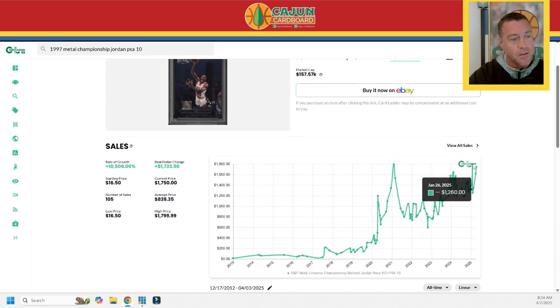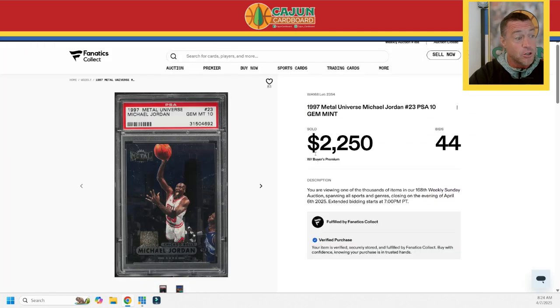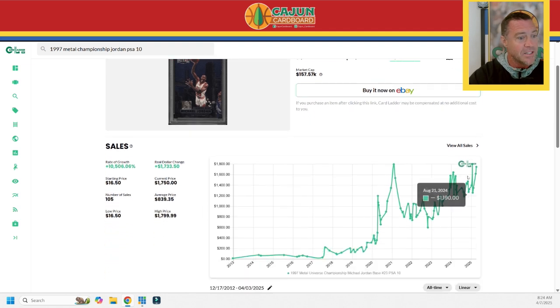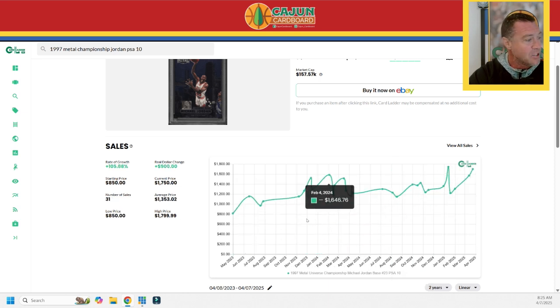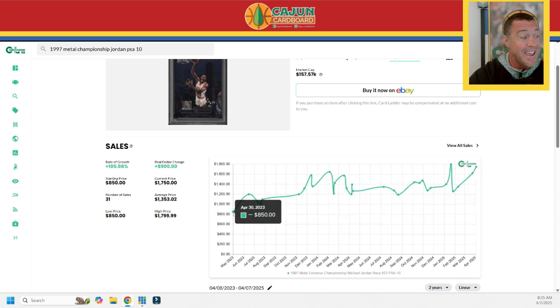And this graph is going to look like it's not a record, but guess what? The sale from last night is right here, 2,250. It's not in here yet. For whatever reason, Card Ladder hasn't pulled that in yet, but there's the all-time record. You can see it was 1,800 over the last 2 years. This is a card that sold as low as 850.